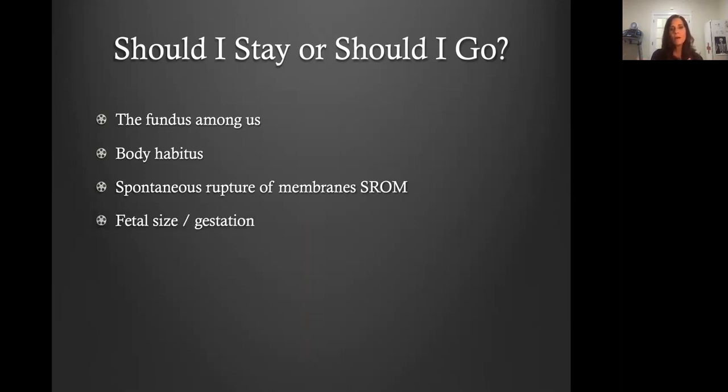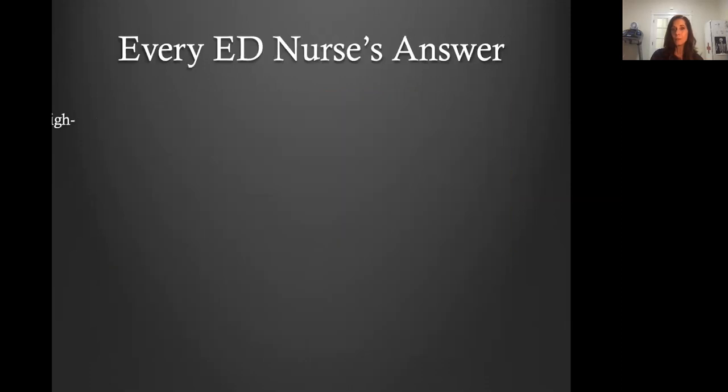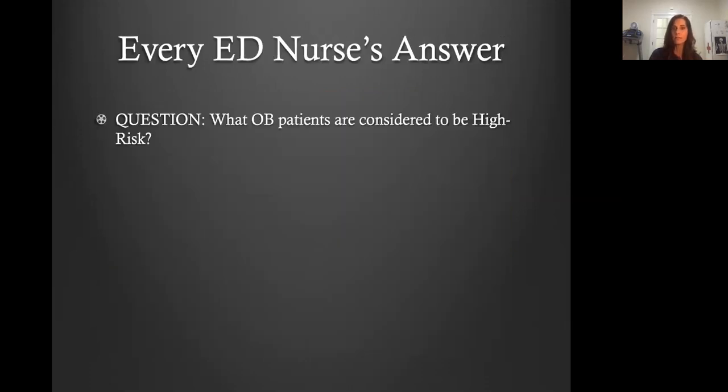Okay, so the other thing that we want to know is, what is that fetal size and gestation? So for example, if I have a really preterm baby like this, this is probably maybe a 19 or 20 weeker, right? That patient doesn't have to be 10 centimeters dilated in order for her to deliver a fetus that is this small. So knowing how long she's been contracting, how fast her last labor was, if she's already had a baby, what her pain is, and what that gestation is, is going to help you make that decision. Do I stay or do I go?